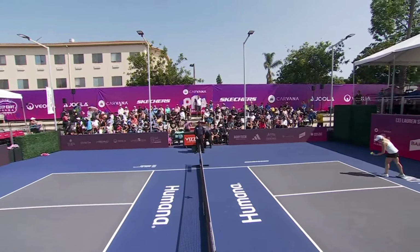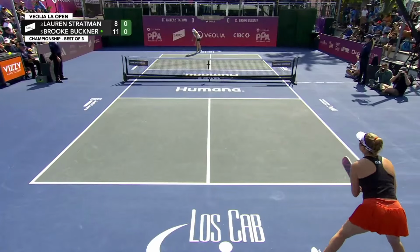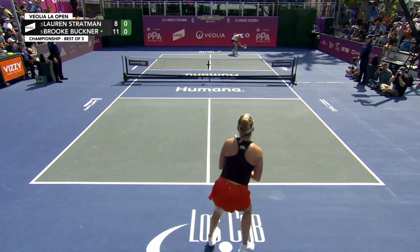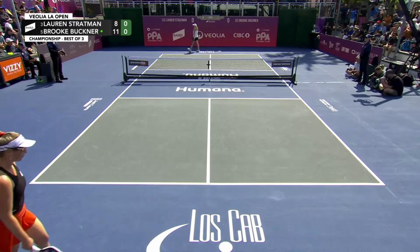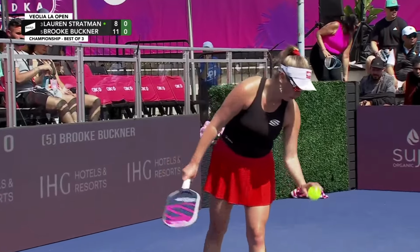Divisions. Championship Sunday. New ball, game two, time in, 0-0. Side out. Deep. Lauren Stratman looking for a big response here in game two to stay alive in this one.